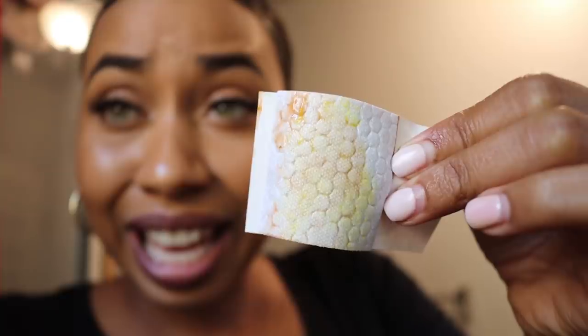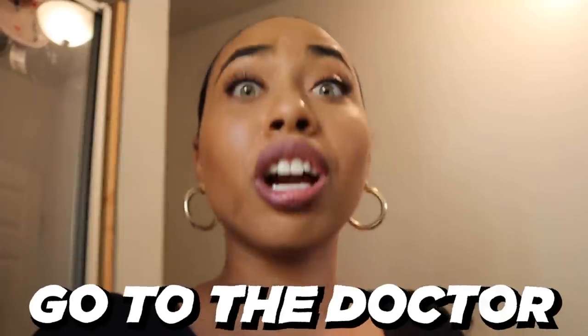Ew. If your wound looks like this in your Band-Aid, that means you need to go to the doctor, honey. Don't try to treat it yourself. Go to the doctor, okay? I'm gonna go set the camera up in the living room real quick before they get here.